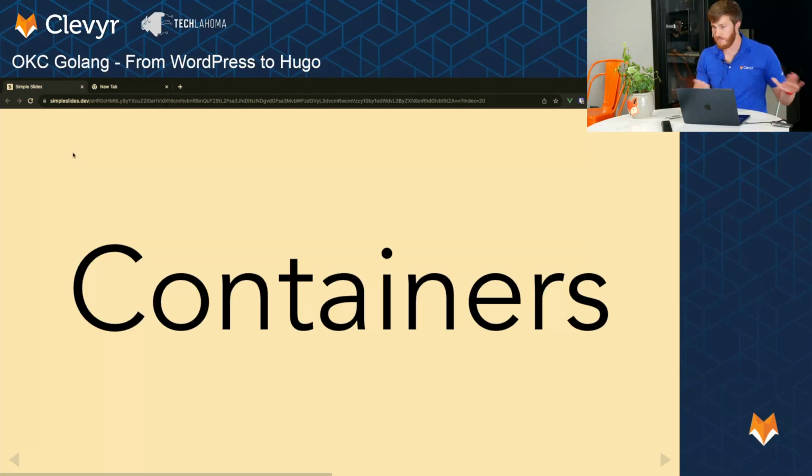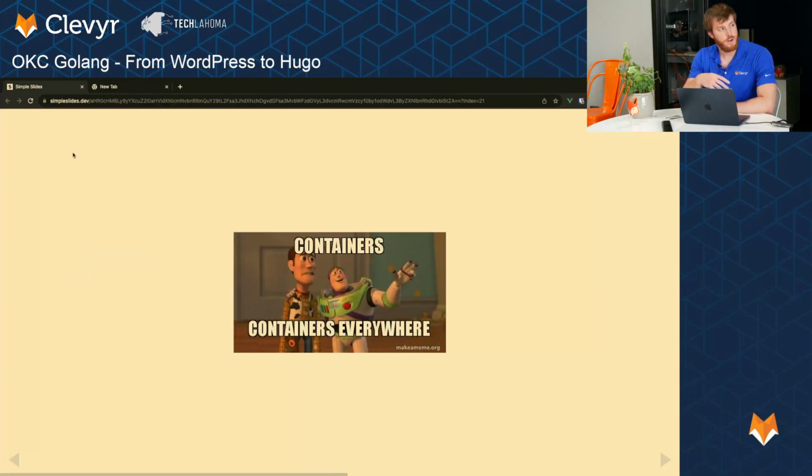Again, remember, I'm on this $5 a month DigitalOcean droplet. That's what they call it. Their little server. I will say I did upgrade to $10 a month at some point, but still a single server, not on containers. And of course, containers are everywhere. That's the buzzword of the last 5 years for anything DevOps related.